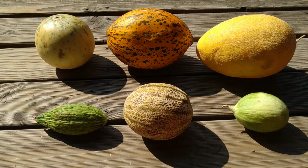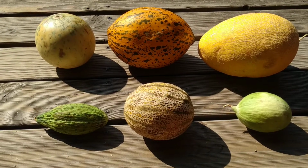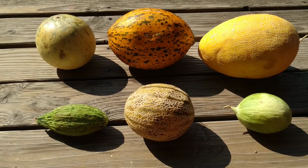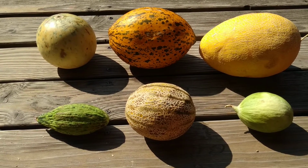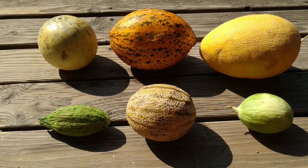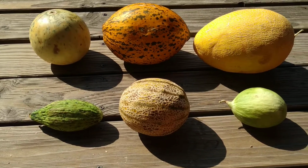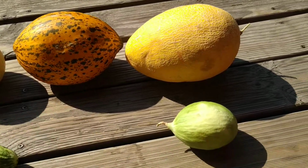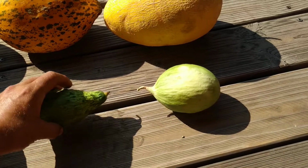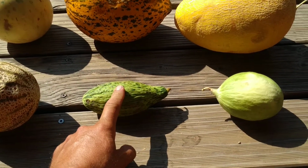Well, the funny thing is, melons and cucumbers are in the same genus. The melon is Cucumis melo, and the cucumber is Cucumis sativus. And so today we'll have 2 melons which are actually used as cucumbers. Oh, I think I misplaced those. They were supposed to be like this. Well, the first melon used as cucumber is this one.